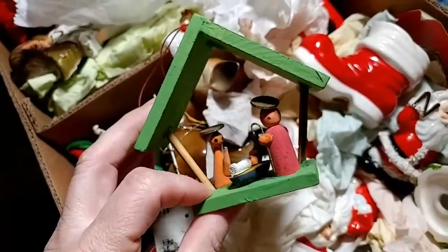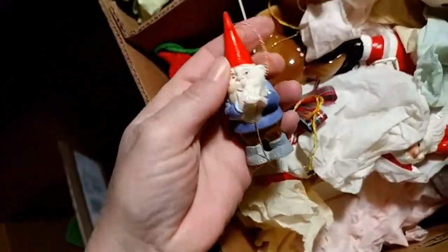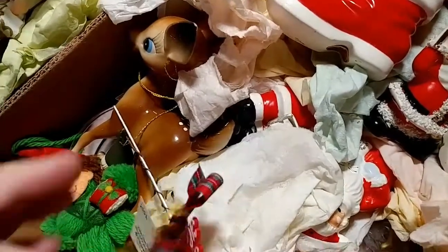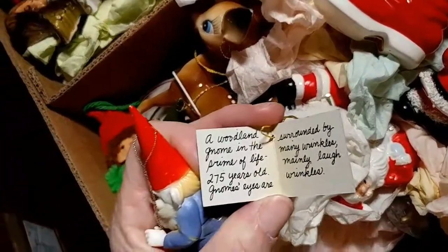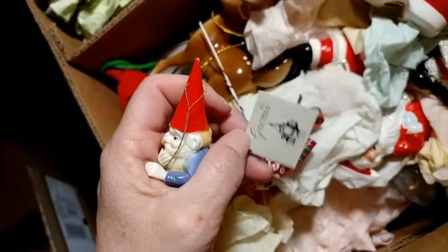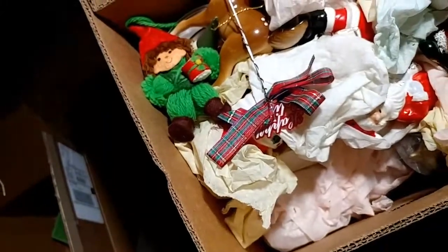This is cute. Little nativity scene. I don't want anything to happen to that. Genteel with it. Genteel. Okay, well, if you've watched any of my videos, you know I love gnomes. I love gnomes, and this is a gnome. I used to have a collection. I think this is one of those. Gosh, I just saw some. A woodland gnome in the prime of life, 275 years old. Gnome's eyes are surrounded by many wrinkles, mainly laugh wrinkles. Is that cute or what? That's out of that book, that gnome's book. 1978. So sweet.